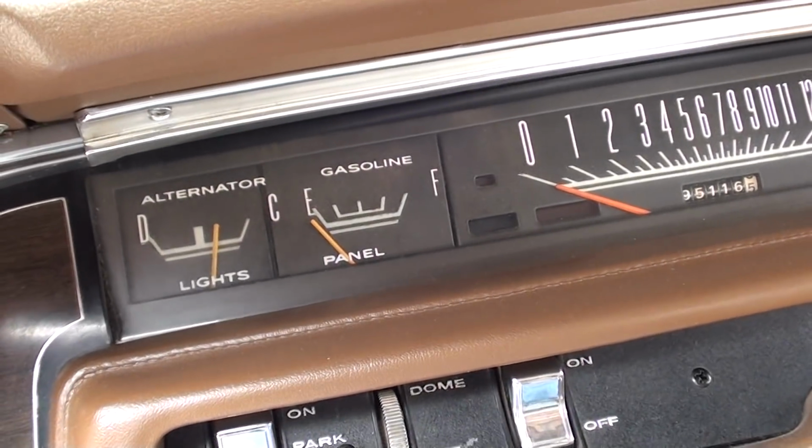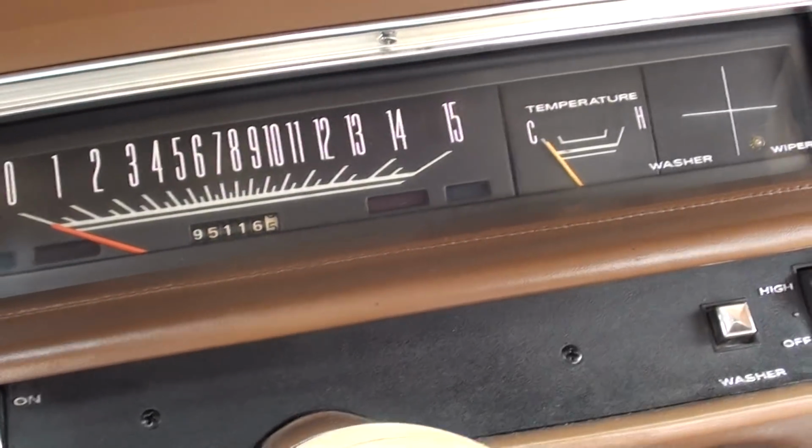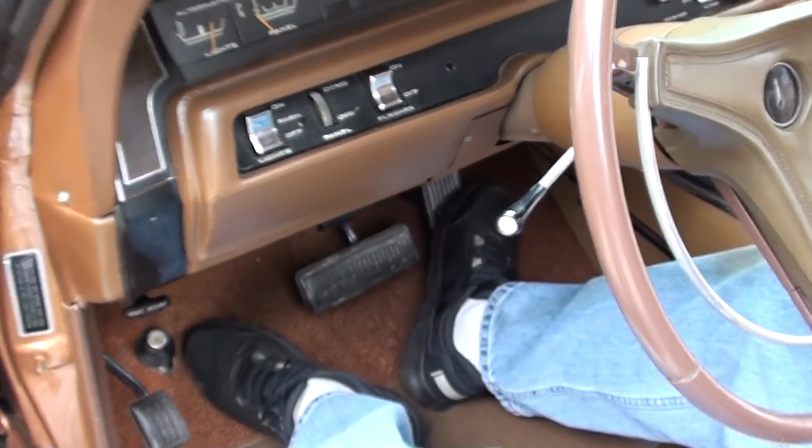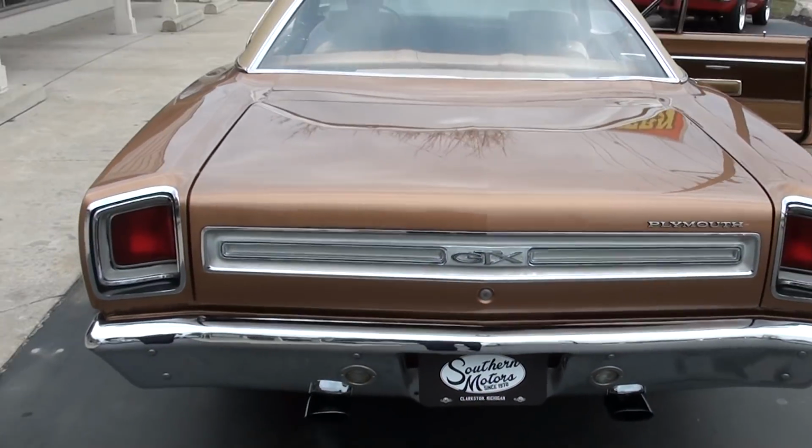I don't know if that fuel gauge is working. Is it that low? Maybe we'll check that fuel gauge, guys. They said it was up, so it could be the connection, could be the ground.